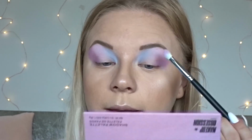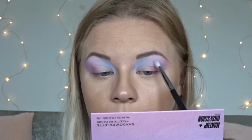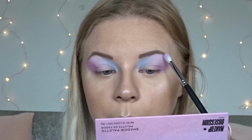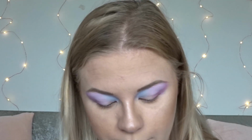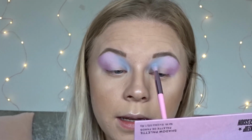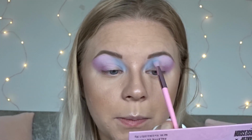And then I'm just going to go back in with the Baby Pink shade that we used and build up that and blend it into the dark purple. So we get kind of like a gradient effect. And then again, going back in with the first shade, Amethyst, and deepening that up. I mean, not deepening, but just making it a little bit more pigmented.